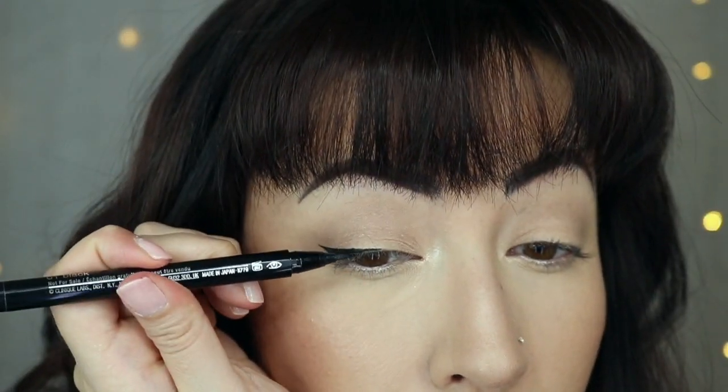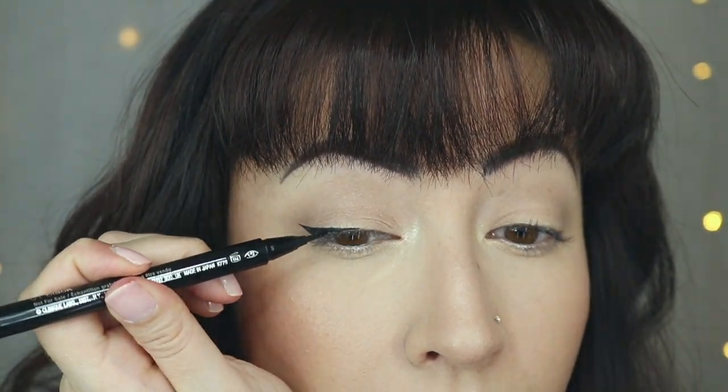Alright, so what I'm noticing with this pen is it's really, really easy to draw. It's not stiff at the tip. The tip is very, very flexible, and the ink comes out pretty fluid, so it's really easy to get in to where you need to, like maybe where the lashes meet.